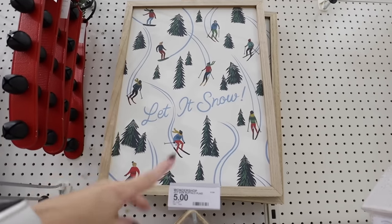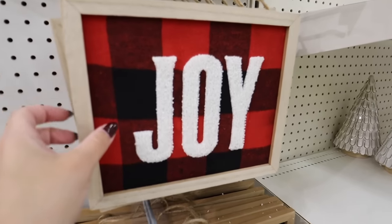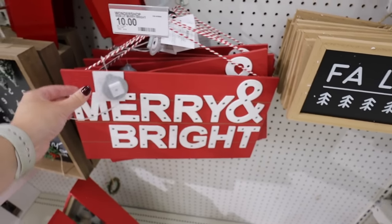This let it snow ski print reminds me a lot of the Hearth and Hand they have this year. That's only $10. This plaid fabric joy sign is $5. Fa la la sign is $5. This one's $10. That says Merry and Bright. This one lights up. How cute is that?